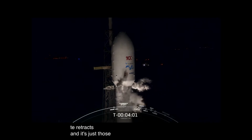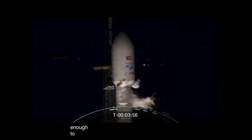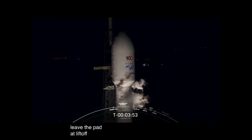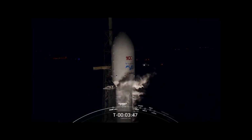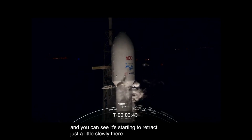Those 2 degrees are just a little bit of movement, but it's enough to clear the rocket to allow it to leave the pad. At liftoff, it's going to move to a position 45 degrees from the rocket. And you can see it's starting to retract a little slowly there.